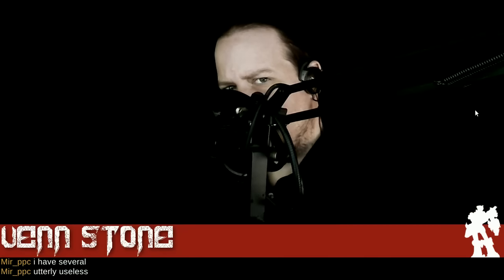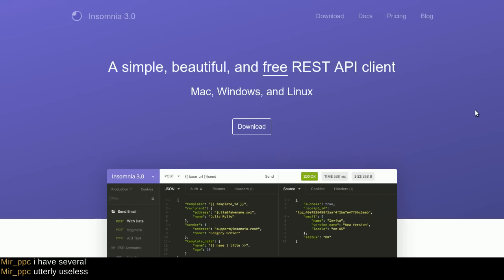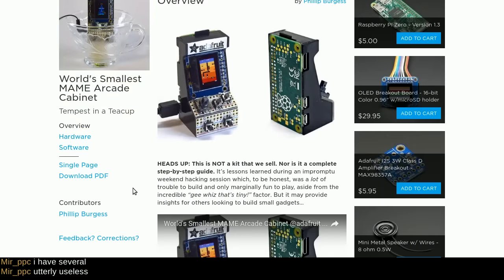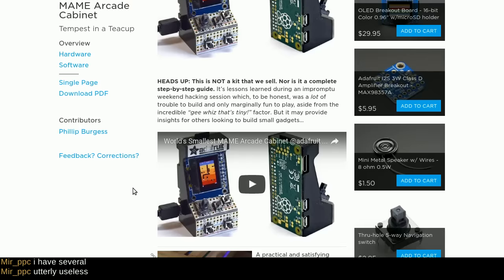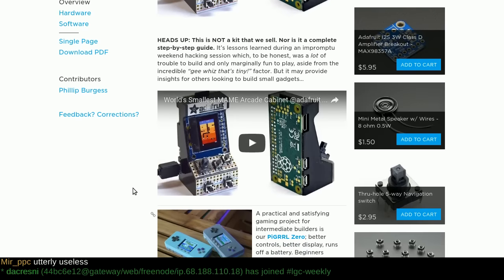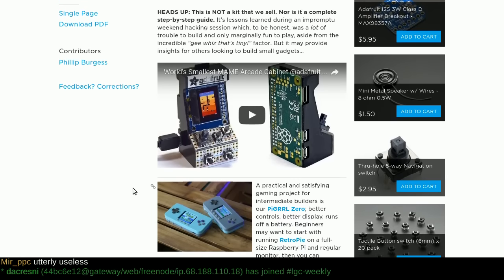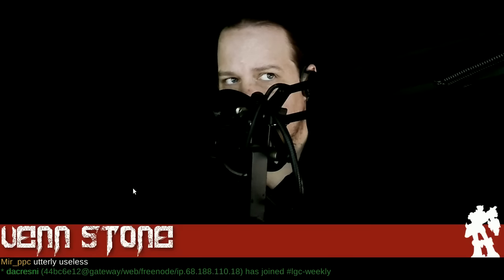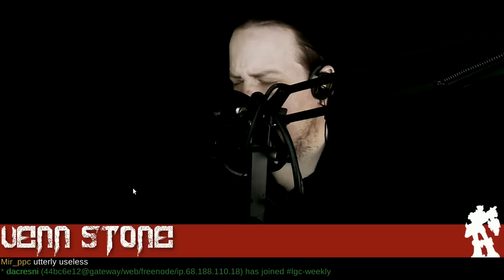Okay. Now, since we love the Raspberry Pi, we've got to talk about it, because it is kind of neat. It's a MAME cabinet that's really small and effectively kind of useless. You can't really do anything with it other than look how cool this is. Now this is on Adafruit, and they're just like, heads up, this is not a complete step-by-step guide. It's just something to look at and lust after. Because, again, it's not terribly practical, is it?